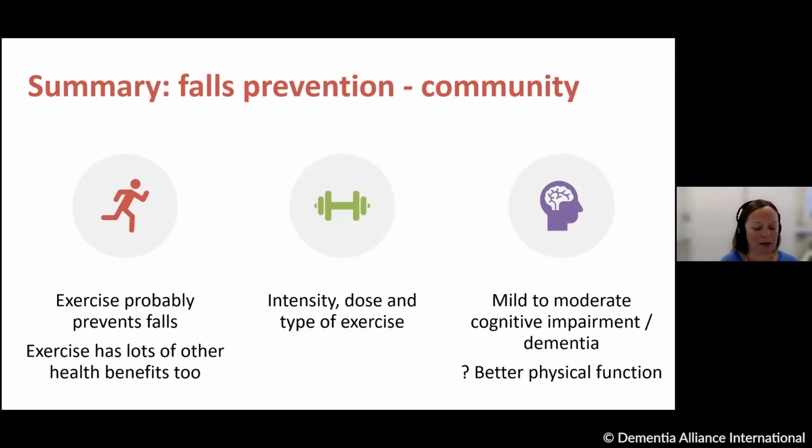And I've put there better physical function. Maybe it works for people with better physical function, because when we looked at one of the assessment scales that we used in our study and compared it to the same outcome that was used in the Finnish study, what we found is that our people with better physical function were similar to the Finnish group. And so maybe it is in people with slightly better physical function and not the frailer end of the population. But again, there's still more work to be done to fully understand how exercise can prevent falls in people who live in the community with dementia.